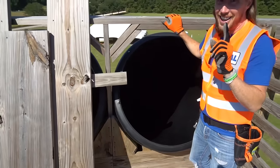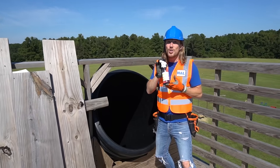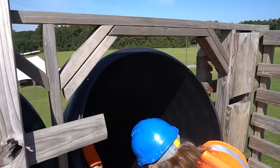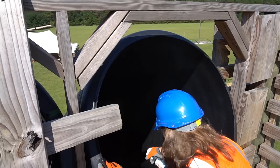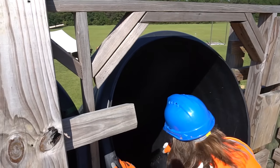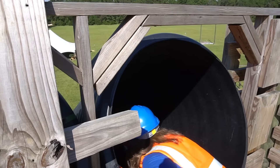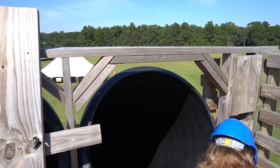But I got a great idea. Handyman Hal, super slide spray. Oh, it's the best stuff in the world. Of course, it's a big slide, so we've got to use a good amount. Oh, yeah. I'll get it in there. All right, sweet. I think that might be enough.